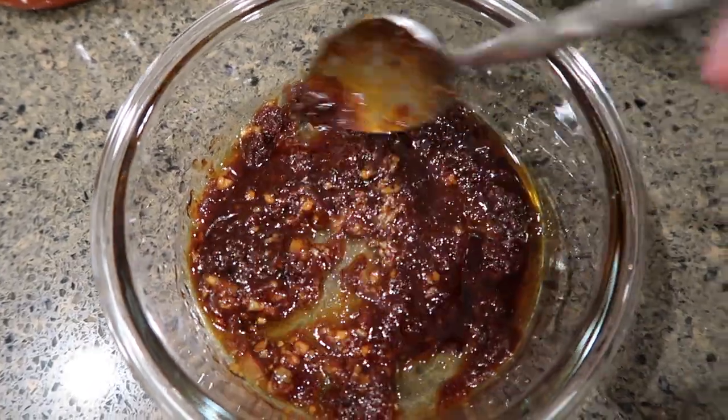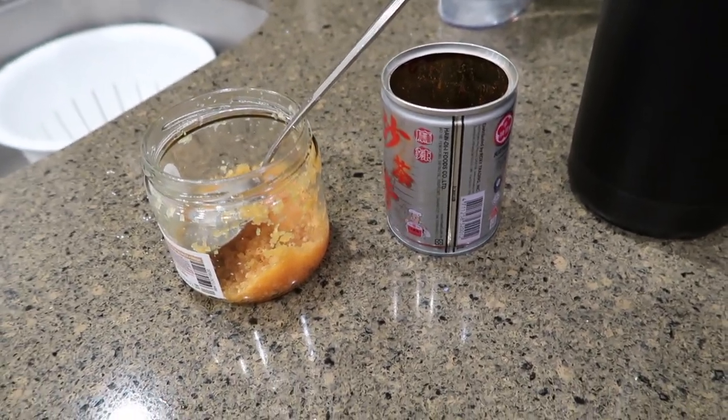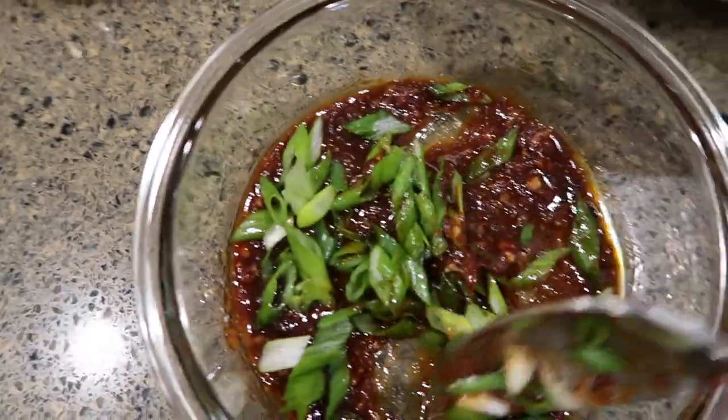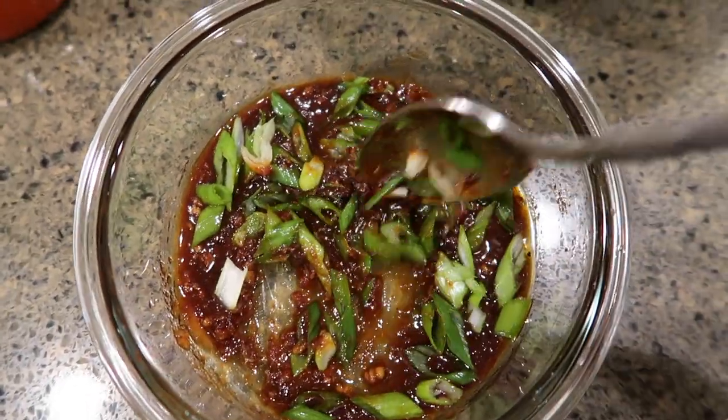So this is Chinese barbecue. Yeah, it's considered barbecue sauce, sacha. Sacha, garlic, sesame oil, soy sauce, chili oil, and then some fresh green onion. So this is what Matt likes to do for his hot pot dipping sauce.